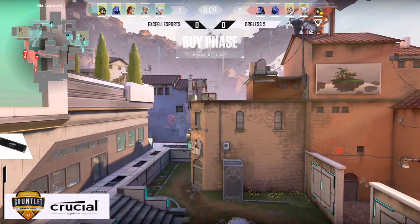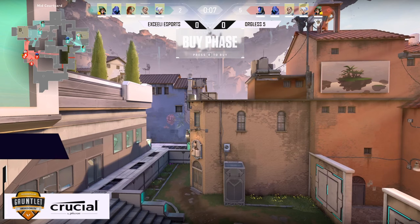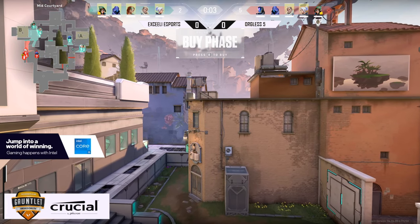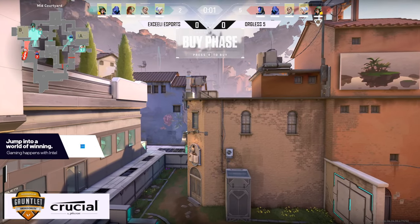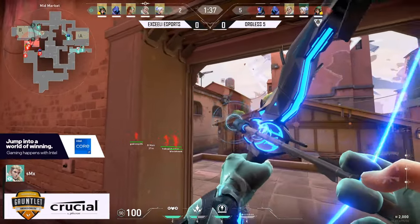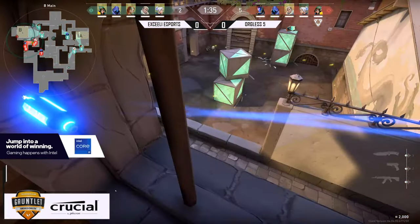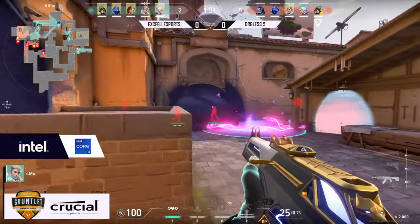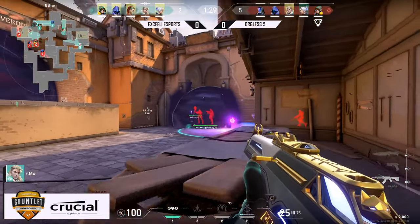These small things are helping Exceeli get a lot of these rounds out of the bag, and with these first two rounds that they have gained, it's gonna start building up more and more. Slow and steady wins the race. Try and read a lot of the plays being done by ORGLESS5, because they're being very predictable, and even these rushes, they can be stopped if you play it smartly enough.